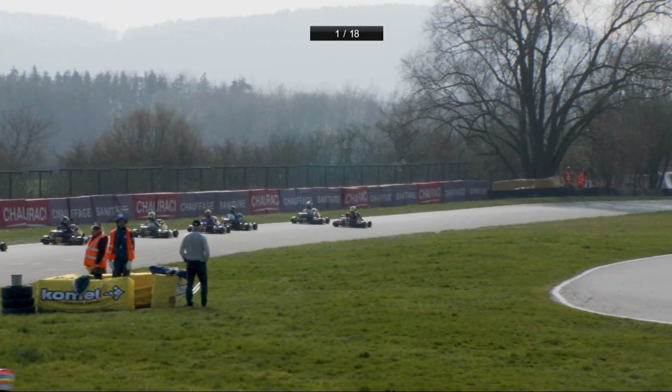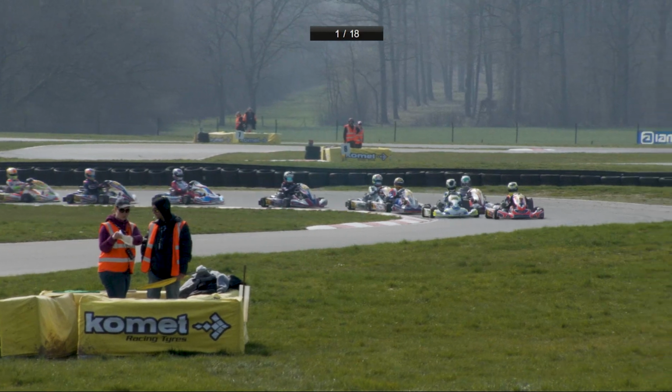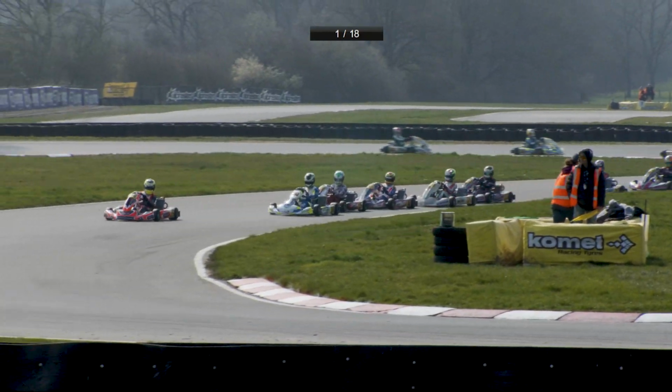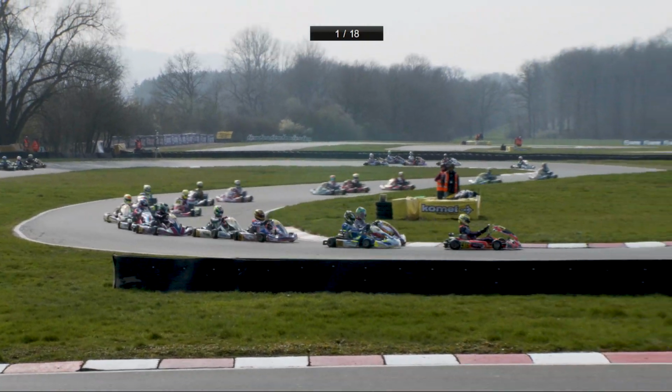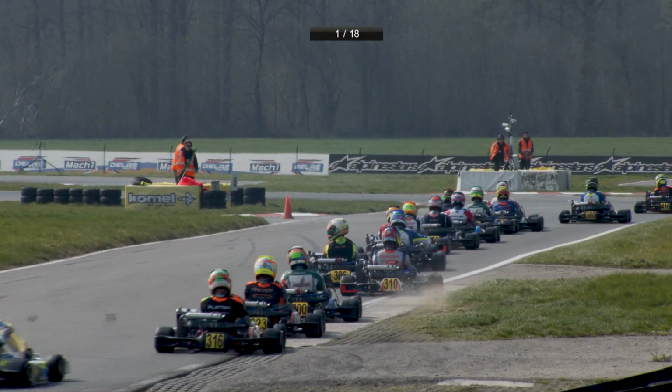Callum Bradshaw, Gilbert is going to defend the inside line valiantly as Niels Coolin closes up on Callum Bradshaw. Bradshaw's going to go for the move on Gilbert, and Gilbert's going to let him go, but Coolin's going to get up the inside as well. Coolin's going to get close to Bradshaw. So Gilbert down to third position, but there's time to make this work. Gilbert on the inside of Coolin. Coolin tucks back, and Coolin in second place.